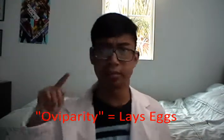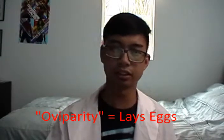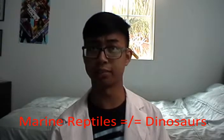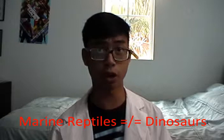Now, 85% of reptiles are oviparous. That means 85% of reptiles lay eggs. But viviparity can occur in reptiles, usually squamates, like certain lizards and snakes, and dinosaurs, which mosasaurs are not. Mosasaurs are marine reptiles, but they're still squamates.